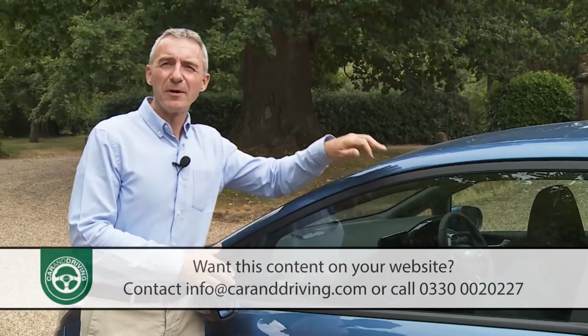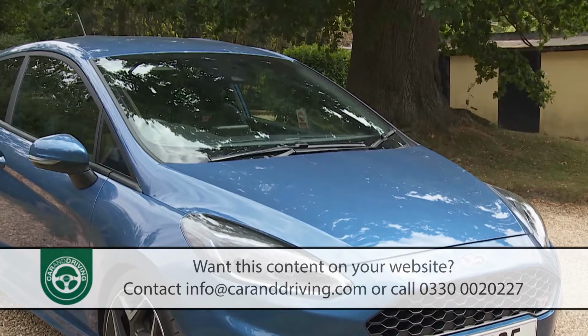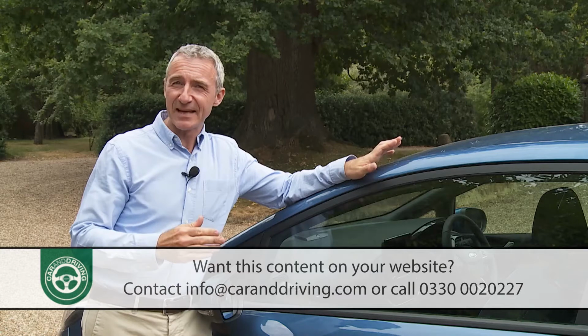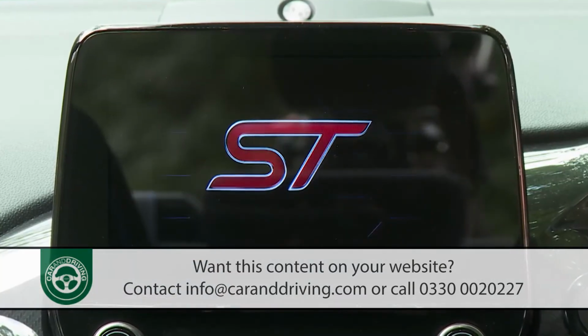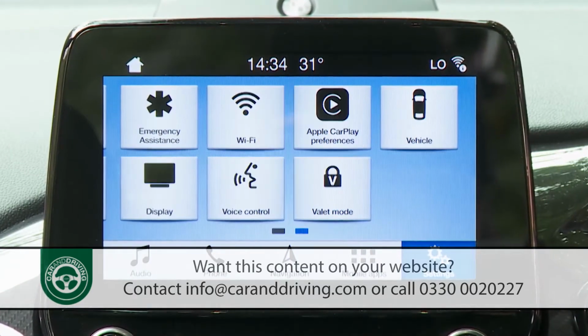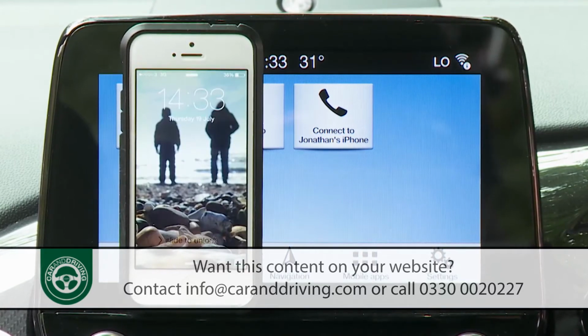Inside for ST1 buyers, there's cruise control, manual air conditioning, a quick clear windscreen and a flat-bottom sports steering wheel with red stitching. Infotainment's taken care of by a 6.5-inch Sync 3 touchscreen, which gives you a 6-speaker DAB audio system, voice control and emergency assistance. That's along with Apple CarPlay and Android Auto smartphone mirroring.